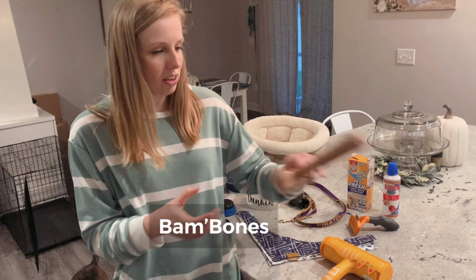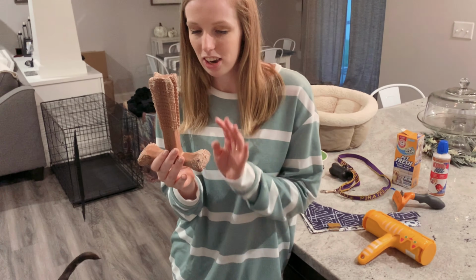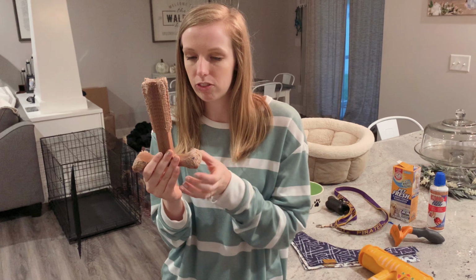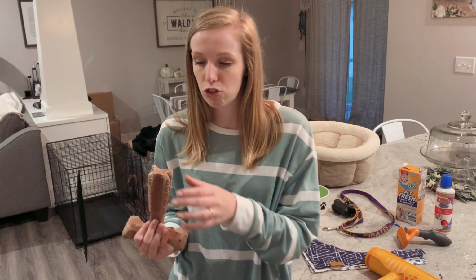On the topic of food and toys, this is a Bambone. Paisley loves Bambones. You can see it's just a brown color. This one is beef flavored, I think, but they come in different flavors and it's made of bamboo. I don't know about you, but if you have a really strong chewer, both of our dogs are really strong chewers.